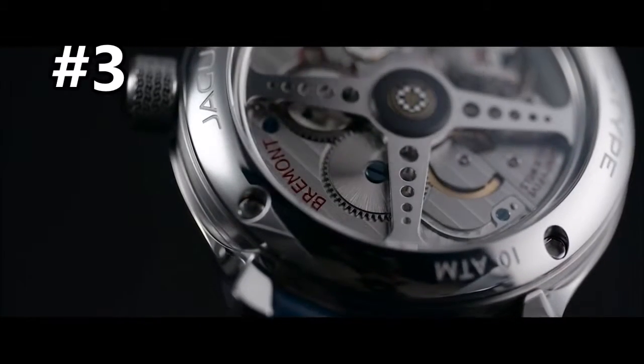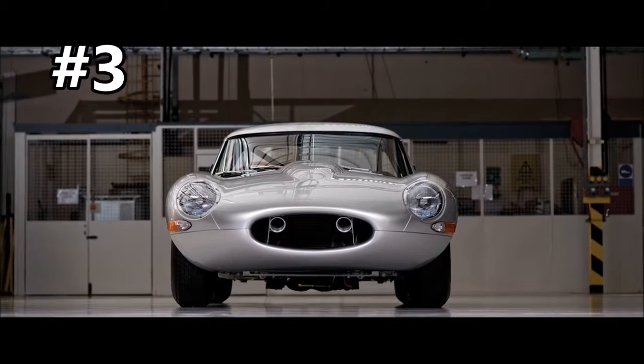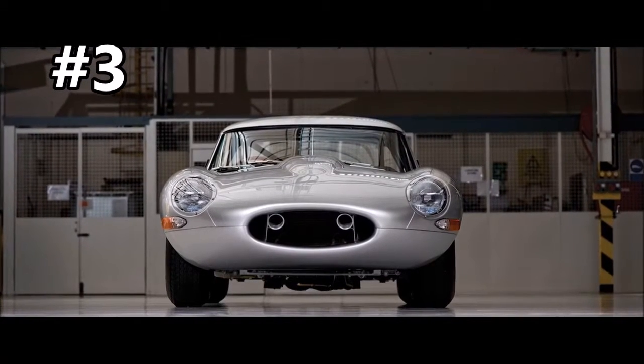The rules of designing a Jaguar still prevail, even within this watch. Simplicity and purity, integrity, and a clear understanding of what it stands for. And that's what Jaguar's always been about, so that's what this watch is about as well.